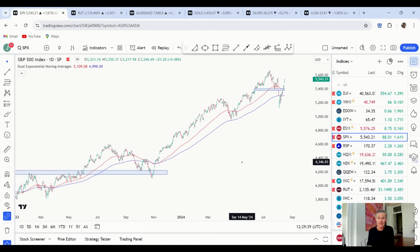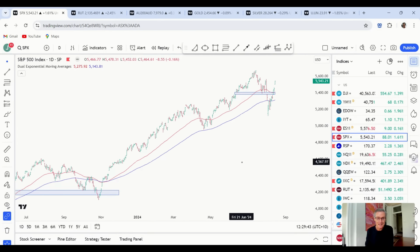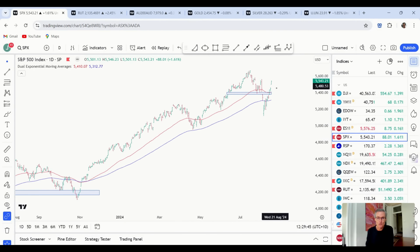With all that said, let's get into our first chart. I've got the S&P 500 up on the screen, and this has been an extraordinary couple of weeks. Two weeks ago, it was all about recession fears. They were front and center. Many people were bracing for what they thought was going to be an ongoing free fall in the markets.